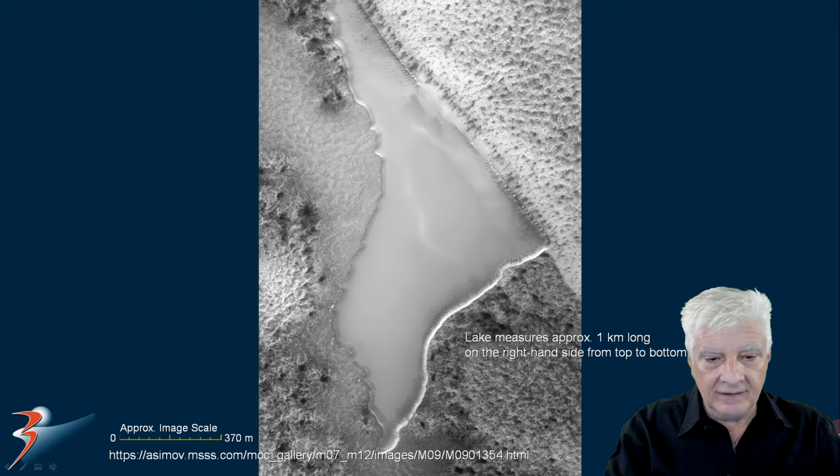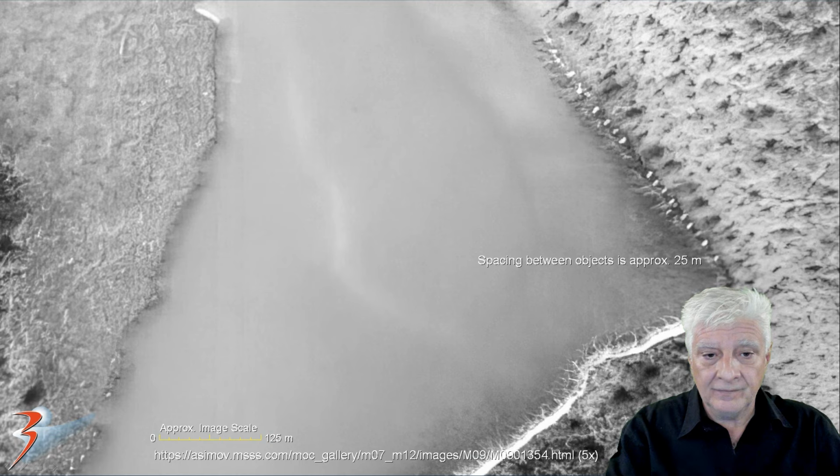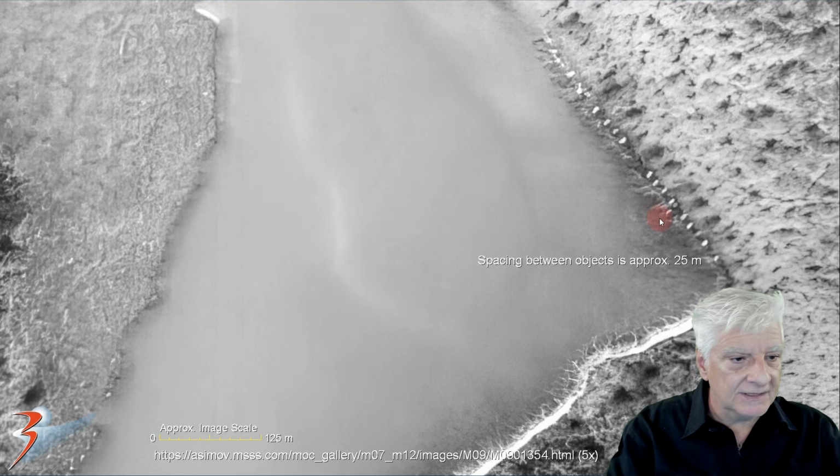So here we're looking at a high-def upscale of that strange surface feature. It measures approximately 1 kilometer long on the right-hand side. The very smooth, shiny surface. It looks just like a lake. We'll be taking a look at the row of anomalies there to the right, and then the possible vegetation around the potential lake. So there's that row of smaller similar parts, and they're spaced about 25 meters apart.